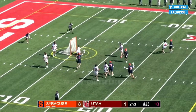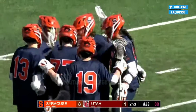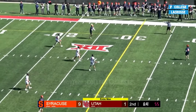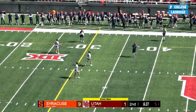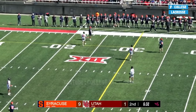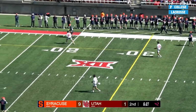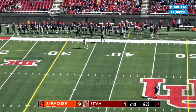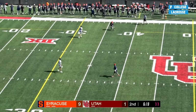Thompson playing in front, Hiltz, what a shot. Boy, that did not take long. Thompson to Hiltz, it's 9-1 Syracuse. Going quick. So Utah, this man up will expire with just the one shot. And unofficially, your shots right now are 19-10 in favor of Syracuse. Andrew McMinn cannot be happy with the offensive performance so far this game.